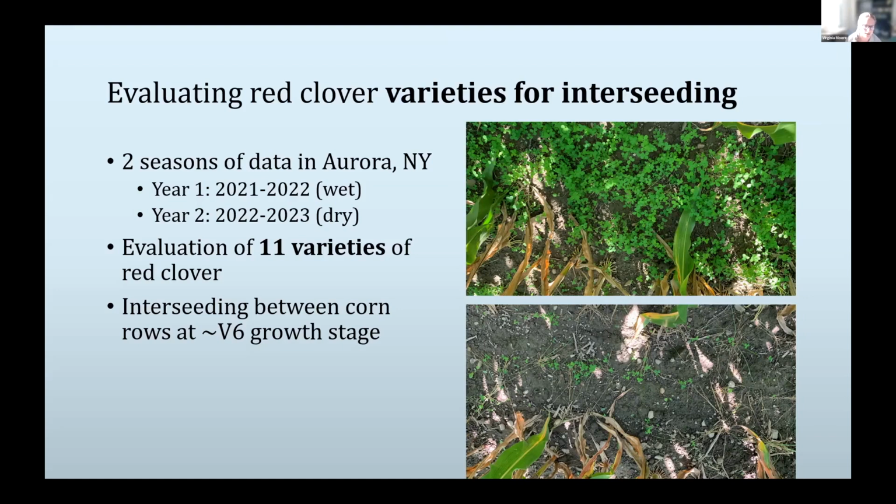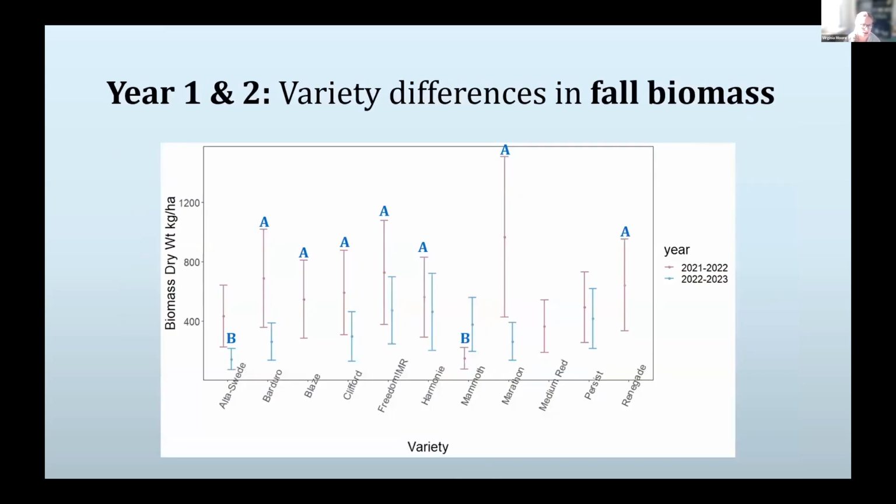So we've done 2 years of testing. We're in our second year of testing red clover varieties specifically for interseeding. Red clover has been found to be more tolerant than a lot of other species to this system, but still performance is a little inconsistent. So we evaluated 11 varieties and we interseeded between rows of corn around the V6 growth stage, which is kind of pushing it to the latest you would want to interseed according to the agronomic literature. That's as stressful as possible for the clover, so we can really evaluate how well things do.